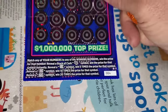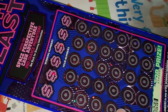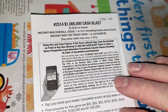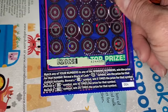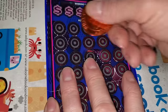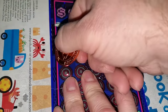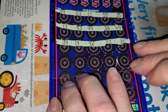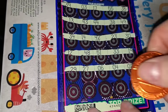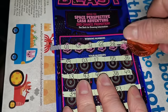Cash Blast, ticket 4. Hey, we got a win. All right, $1 million Cash Blast, one in 3.4. We are looking for a 5, 10, or 20X. Good things happen. Stack of cash to win. Multipliers will be at least $100 if you can find one. Can we get it? No. No multipliers. Looks like we're going to get a match.